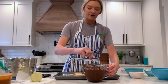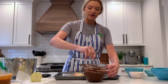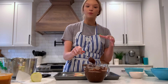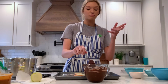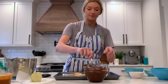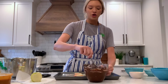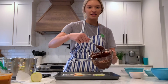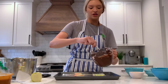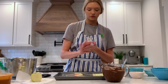So right here I have some semi-sweet chocolate. I did a little bit of coconut oil in this, probably about a tablespoon. You can do a double boiler where you use a glass bowl over a boiling pot of water and slowly melt your chips that way, or you can do it in the microwave in 30-second intervals. You are looking for this nice, glossy, beautiful mixture. And the coconut oil really keeps it nice, glossy, and fluid.